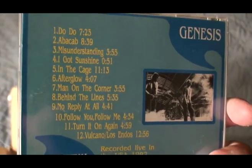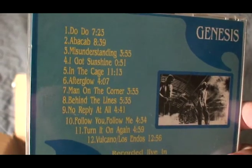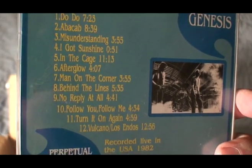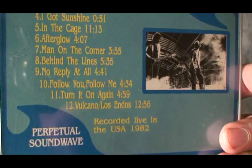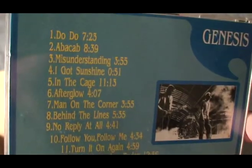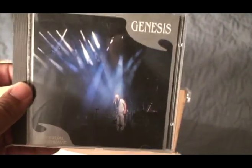A lot of tracks taken from Three Sides Live, of course, but a really good mix on here. The ones that don't appear on Three Sides Live would be Man on the Corner, No Reply at All, Dance on a Volcano, and Los Endos. So, some really, really good live recordings. I really love the Abacab tour recordings. It was a great tour. I love that album, so real happy to have this one, Perpetual Soundwave.